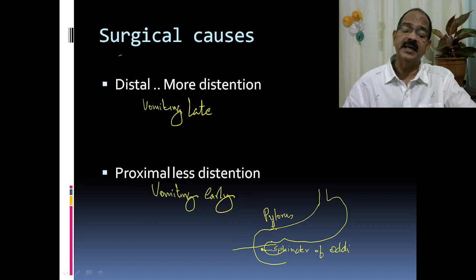Very interesting thing, the classical teaching: bile-stained vomitus occurs when the obstruction is beyond the sphincter of Oddi. The bile enters here and the obstruction is somewhere here. So the classical one is CHPS, Congenital Hypertrophic Pyloric Stenosis, where the obstruction is here, an elongated, thickened pylorus.